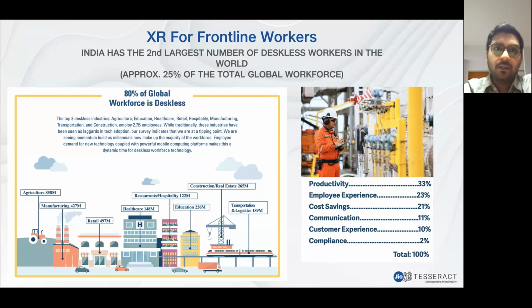All right, so these were certain use cases that we are focusing on and wanted to just set some context about the enterprise space and what are the use cases which are coming forth. But now I think talking about the frontline workers.